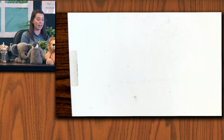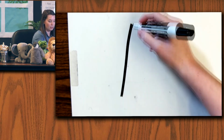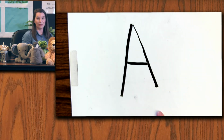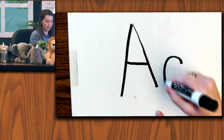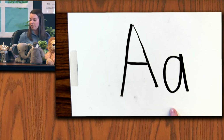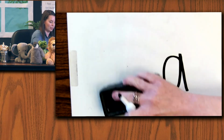Let's start with A. Capital A is a letter that is tall. Pens up, slanted line down, slanted line down, line connecting. Lowercase a, pens out, bump around, up and down. This is the letter A. We know that A says A. Good. Erase.